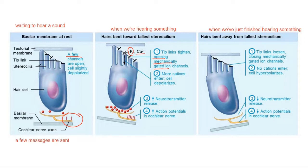Check out here on my nerve that's listening for messages. We are hearing all kinds of messages because we're spitting out so many neurotransmitters down here. When you're hearing a sound, lots of messages are sent. So your brain knows that you're hearing something when your hair cell spits out a ton of neurotransmitters. You process that in your brain as I'm hearing something important.